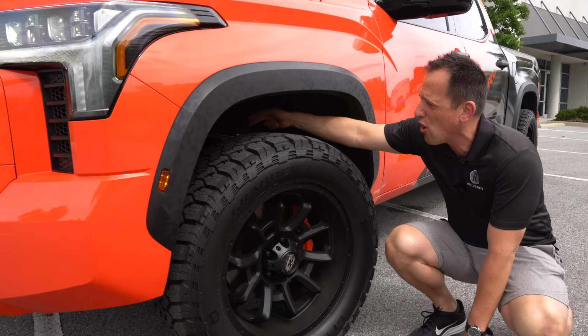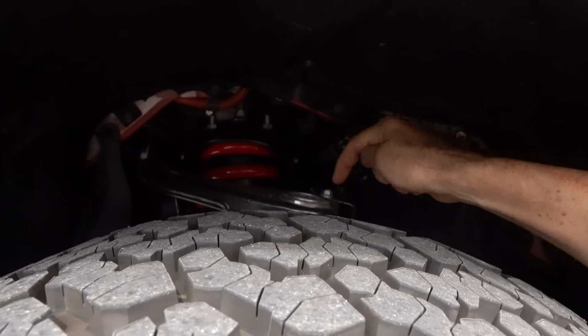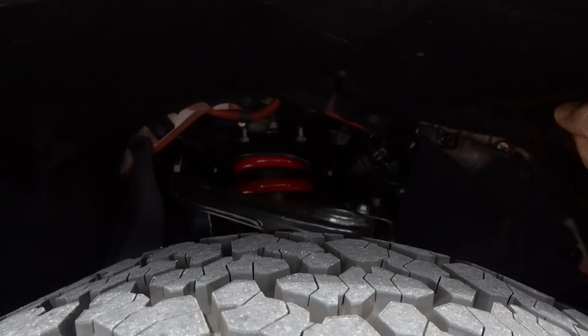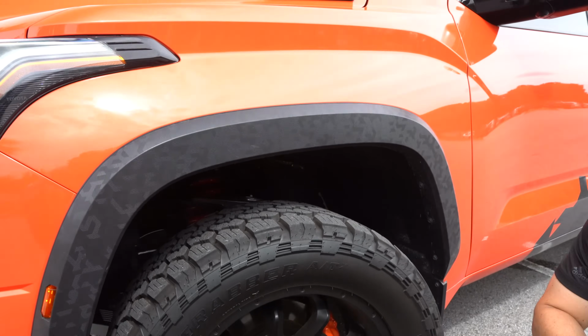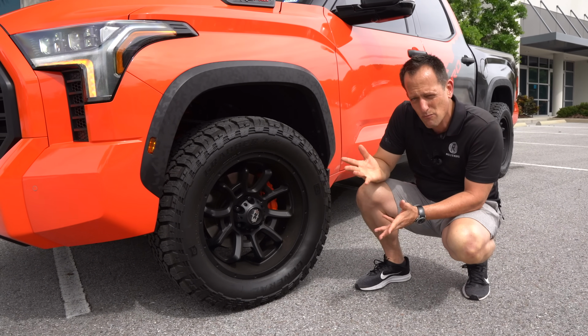And then I'm gonna have Steven kind of zoom back in and show you the TRD springs. We got the Fox Racing suspension. Look at this beefy control arm up here. There's your TRD springs and the Fox shock absorbers. Obviously Fox Racing, they know what they're doing when it comes to off-roading.